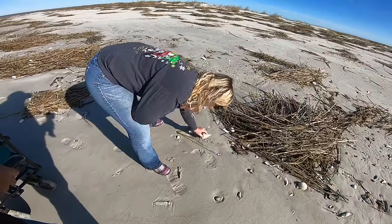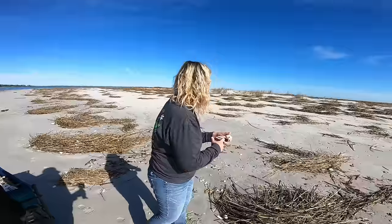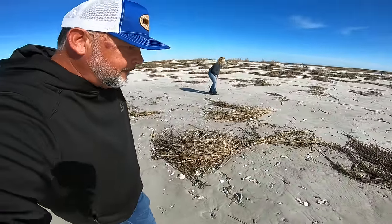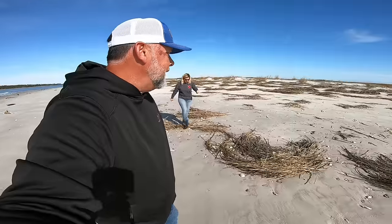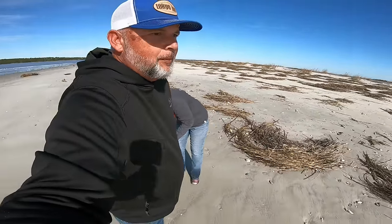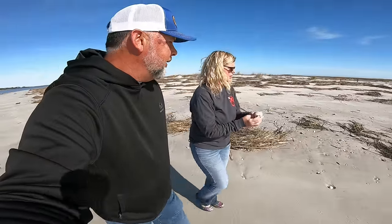It's so many shells, we can't possibly see them all, even though we're looking now. We're looking for these shells, but there's no way that we're finding them all. So we ask that if you ever come out to one of these barrier island beaches, do like we do also. Pick up some trash while you're out here, right?